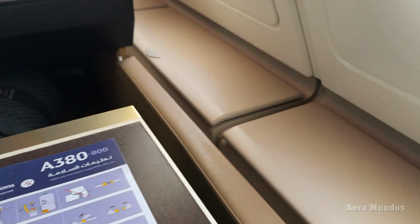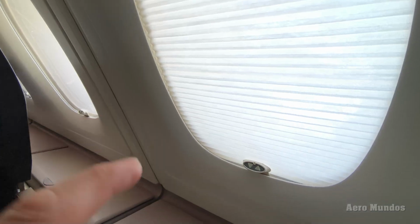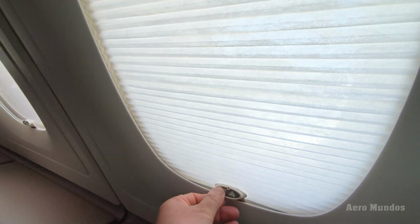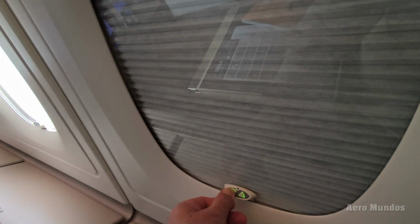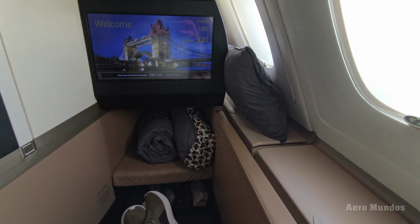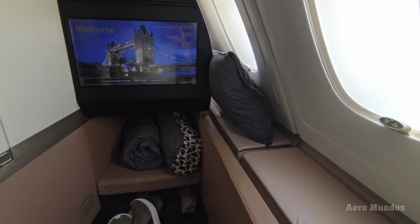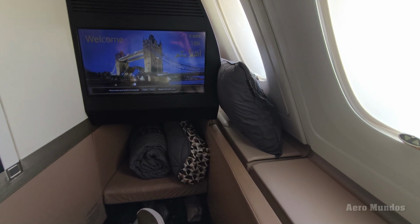You can close the window pushing the button, and the shade comes down. So if you continue pressing the button, a second shade will come down, giving you total darkness. So we're still waiting for pushback, and I'm using this time to think about what I'm going to show you next.